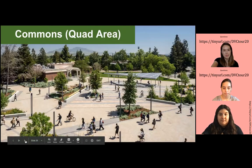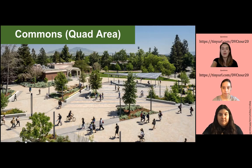Starting off from the commons, we usually call it commons, but the actual name is quad area. But I just want to ask you why we call it commons. Just 3 seconds, think about it. 2, 1. The answer is because it's common to see your friends and your colleagues.